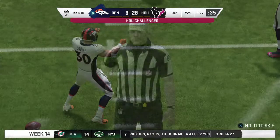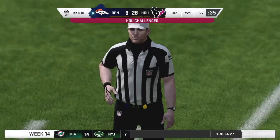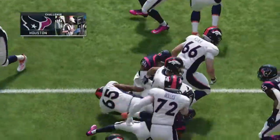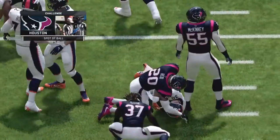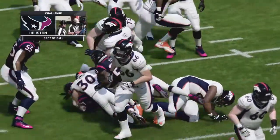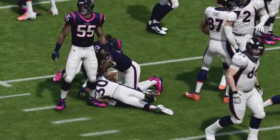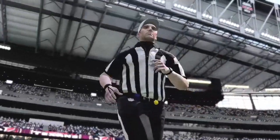But we talked about Phillip Lindsay so much last year, but it bears repeating. Undrafted in 2018. The Broncos would sign him in May, and that was a good decision. He would have a 1,000-yard season, 9 touchdowns en route to a Pro Bowl appearance. So from undrafted to playing in the Pro Bowl in 10 months, that's pretty clean living for Phillip Lindsay.